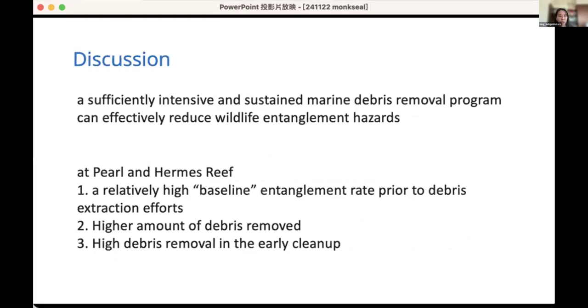Okay, so here I go to the discussion part. They conclude that a sufficiently intensive and sustained marine debris removal program can effectively reduce wildlife entanglement hazard. And at Pearl and Hermes Reef, they also discuss why the action at the Pearl and Hermes Reef is so significant, much more significant than the removal at other islands.